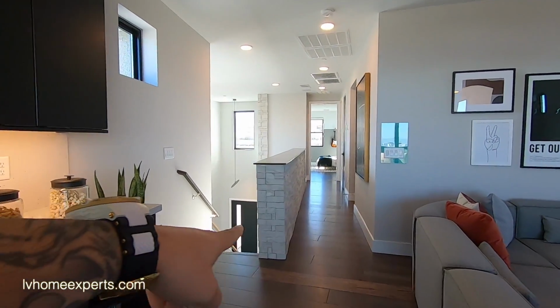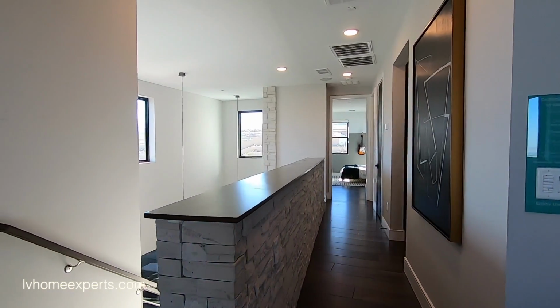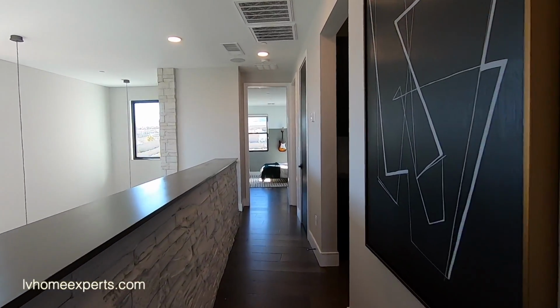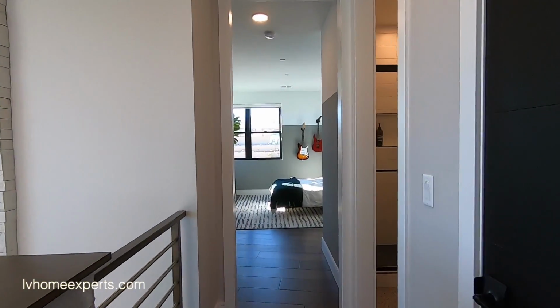Again, take a look at this wall, how they just did this stone all the way across versus just cheaping out and giving that faux look and only doing it up to here. All right, let's come down the hall here. We're going to come down to this bedroom.